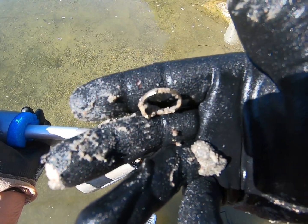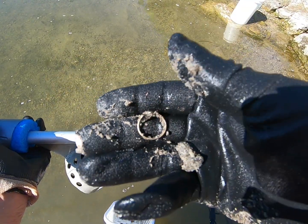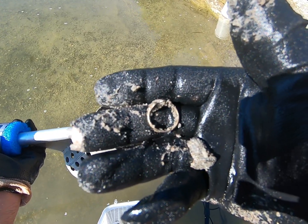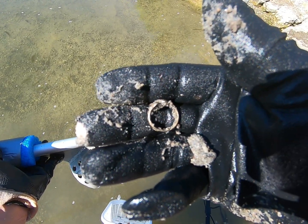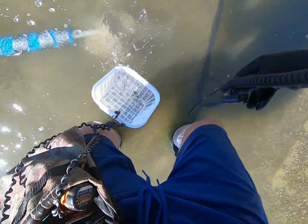and this will be our first. If it is, this will be our first in 2 years. Again, never found it on land, but maybe in the water again. Let's see if we can clean it off and see.